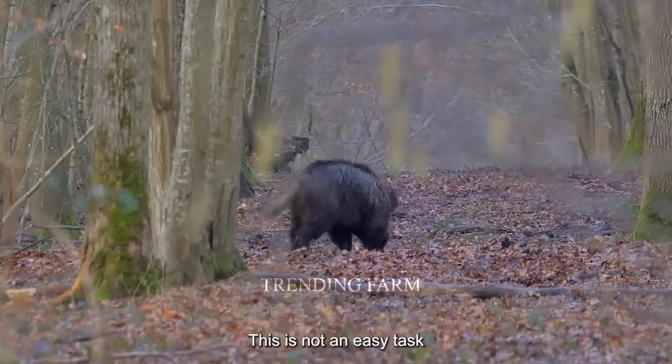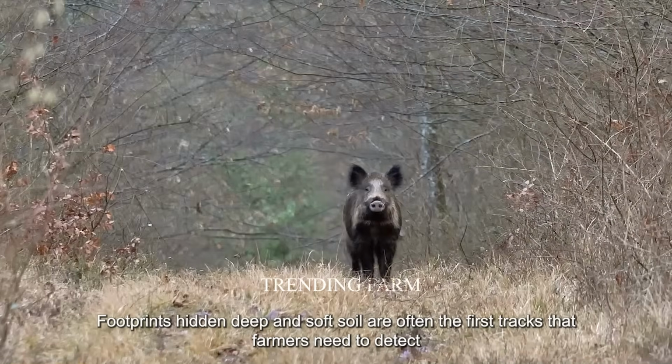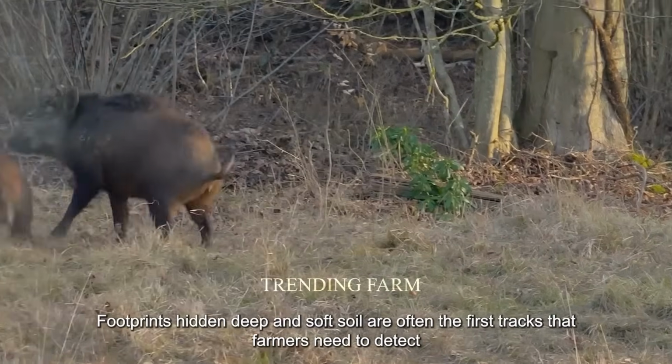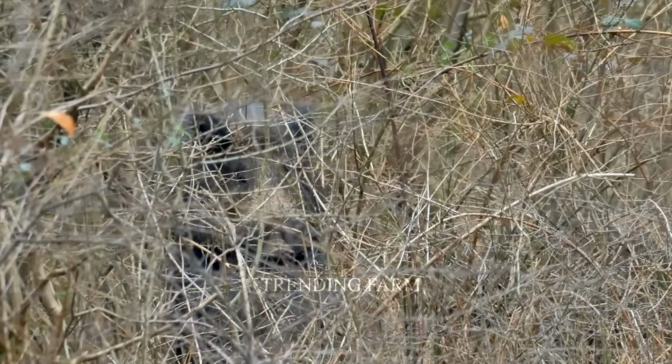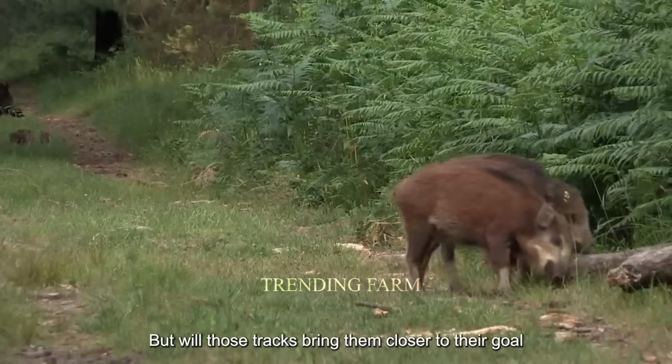This is not an easy task, because wild boars like to keep their distance from humans. Footprints hidden deep in soft soil are often the first tracks that farmers need to detect. But will those tracks bring them closer to their goal?